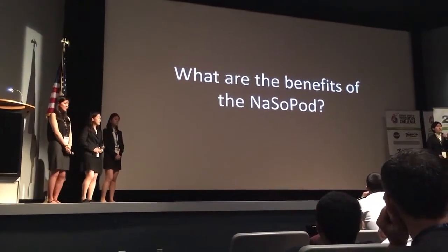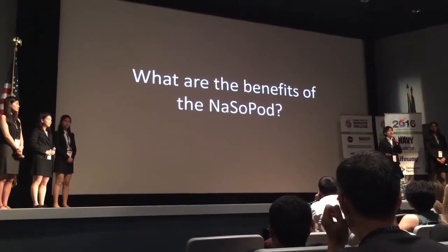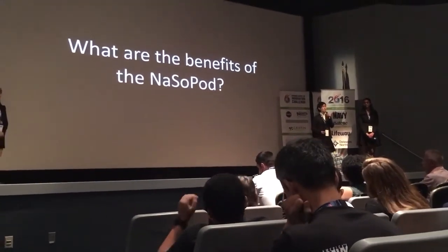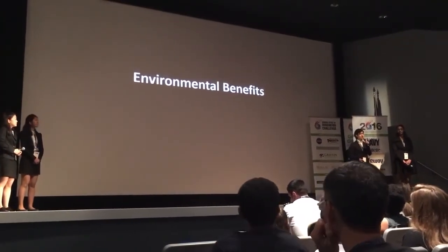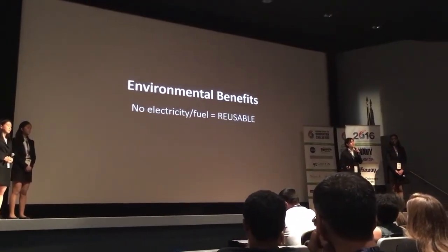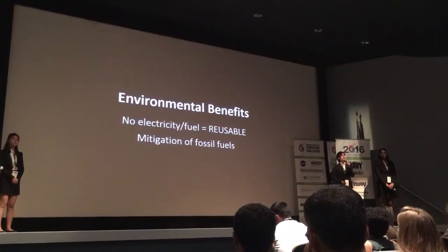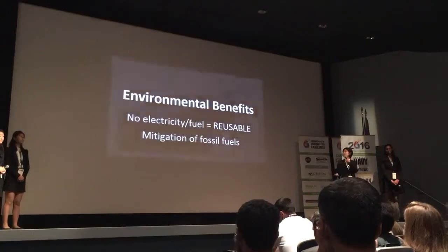Now that we know how and why the Nasopod works, let's take a look at the tremendous benefits of our product, both environmentally and commercially. The previously mentioned features of the Nasopod will have a significant effect both on the global scale and on an individual scale. The most important characteristic of our product is that it does not require the use of electricity or fuel and is completely reusable. This will help to decrease the use of fossil fuels, which is necessary to improve the environment, because the combustion of fossil fuels produces an enormous amount of greenhouse gases.